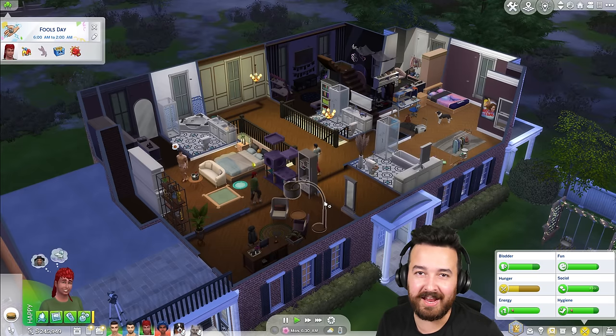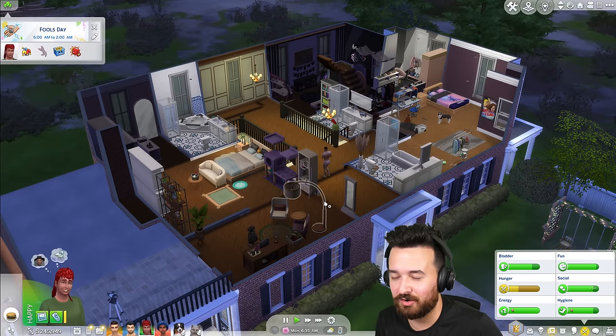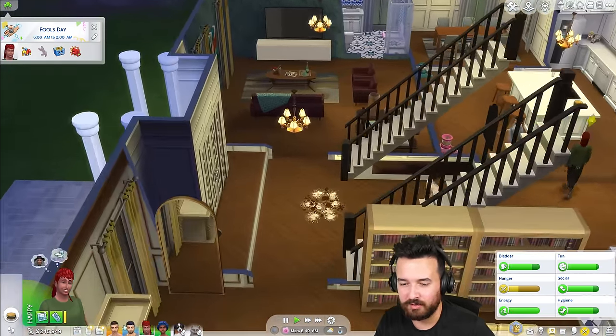And of course, you can play as the chef, the waiter, and the host as one sim. Or you can obviously have multiple of your family members there and do a family restaurant where each sim is doing a different role. Like, I don't know, it's really cool. Or of course, hire sims like before. But there's so much potential with it.